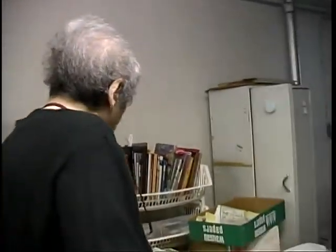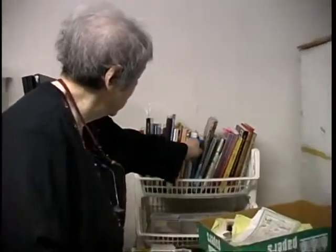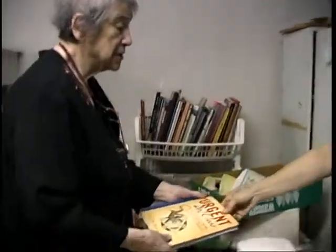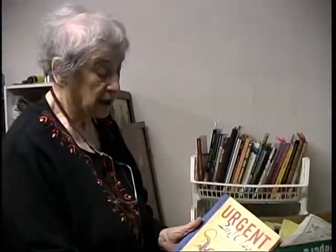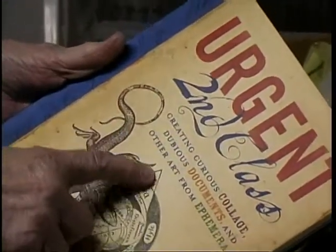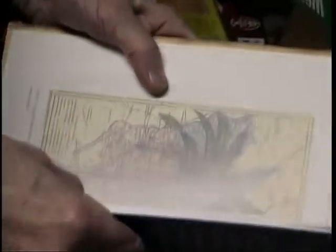That you've been really inspired by? Well, I love the work of, as you know, Cornell and Hans Christian Andersen, but these are different ones that offer different things. This is Nick Bantock. I don't know if you're familiar with Nick Bantock. He's the one that did Griffin and Sabine. I've seen that. And he calls this Urgent Second Class. He's extremely clever, and I find it very inspiring, but he doesn't tell you how to do it. He just shows you what he did.